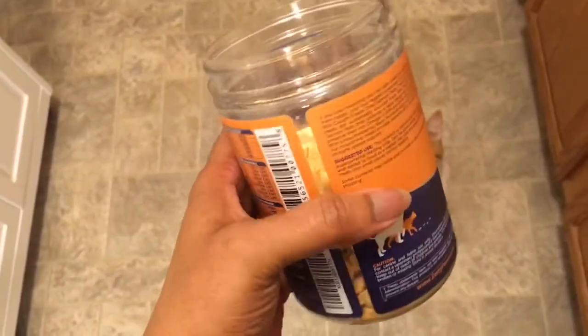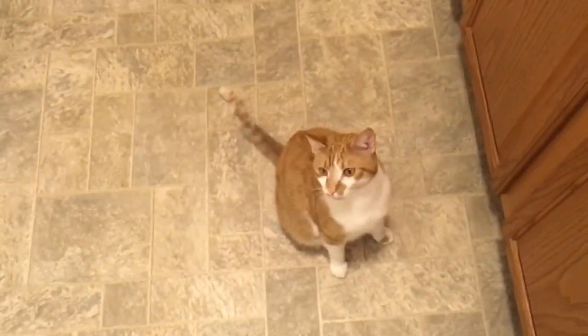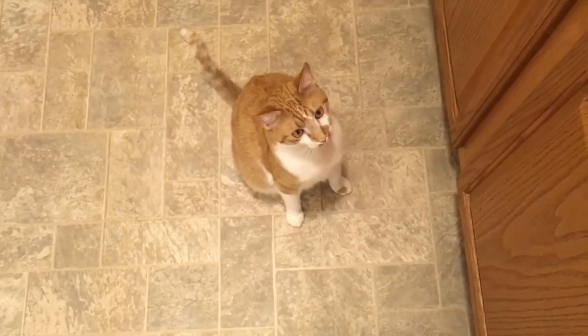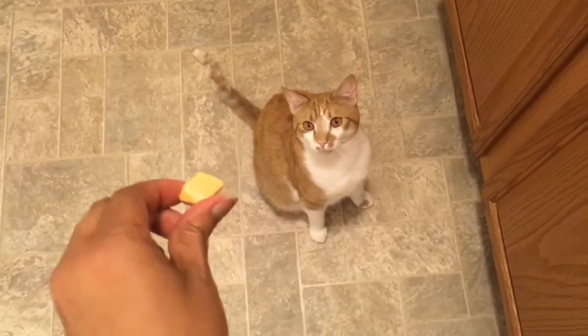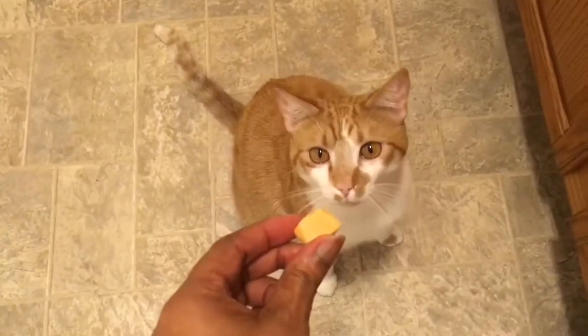So he loves them now. Look, he's sitting there waiting. You waiting for your treat? Mommy has your treat. Is that what you want? Here. You want?